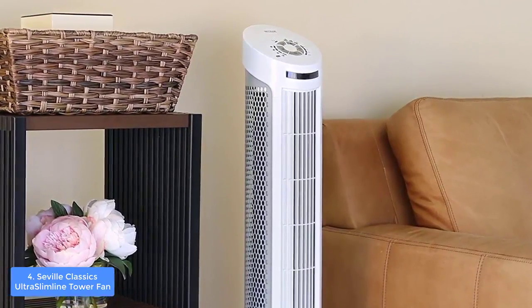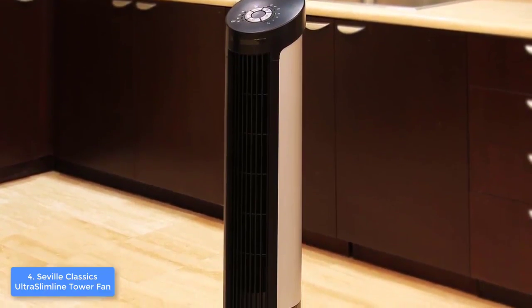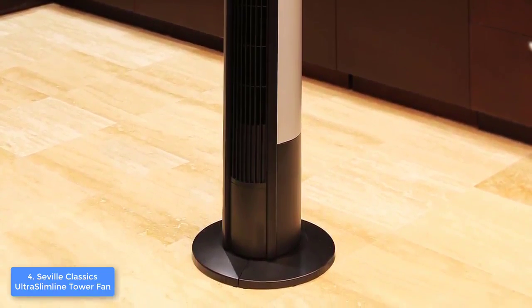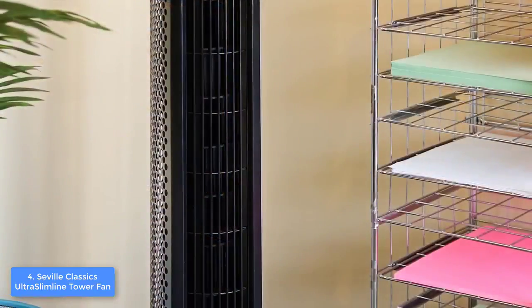At the top, there is a circular control panel, that is composed of 3 ultra-quiet fan speeds, such as low, medium and high, as well as an automatic shut-off timer, that can be adjusted from 1 to 4 hours, so you will be saved from paying a large amount of money for electricity bills.